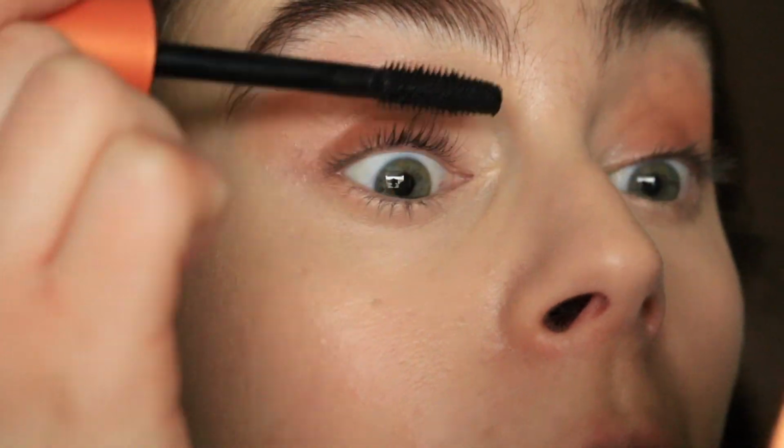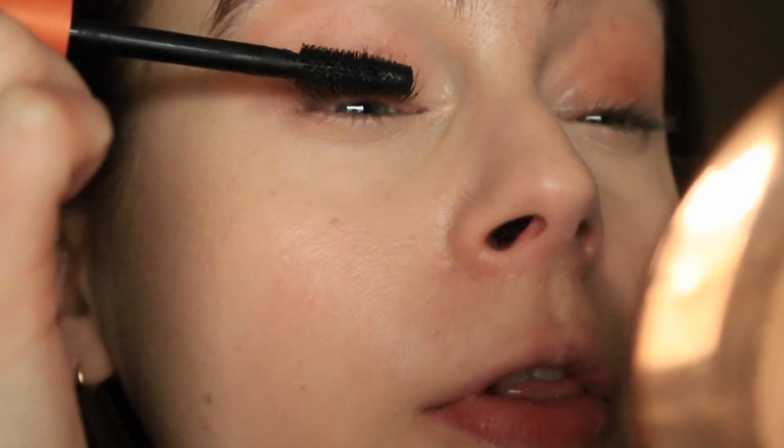I always invest in the Kevin Aucoin one. I'm just using a little bit of the CoverGirl Lash Blast. I just love how it gives you that definition, but there's still a softness to it. It's not clumpy, which I really can't stand. Every time, I'm always impressed with this mascara.